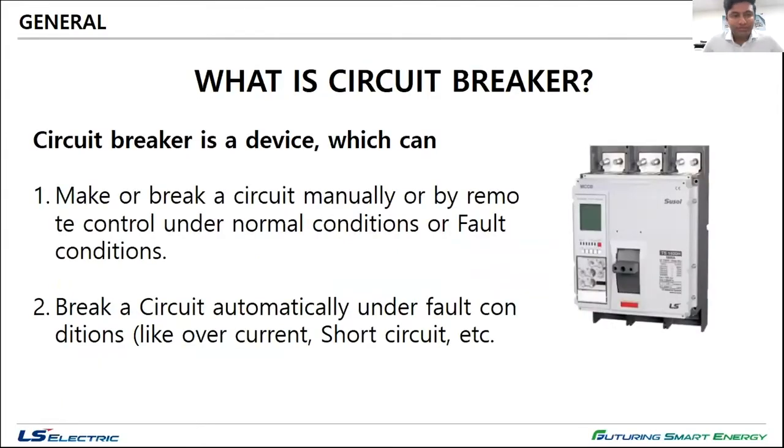Now coming to the question, what is a circuit breaker? I believe most of you will definitely know a circuit breaker is a device which can make or break a circuit manually or by remote control, under normal conditions or under fault conditions. It is also to break a circuit automatically under fault conditions like overcurrent, short circuit, etc. So the basic function of the circuit breaker is to isolate and protect from fault current, or also to switch the equipment on and off, as we all know.